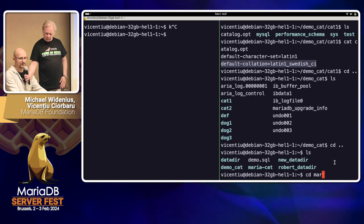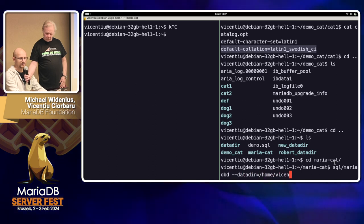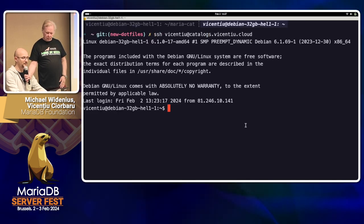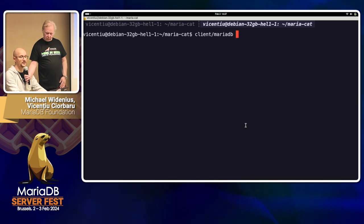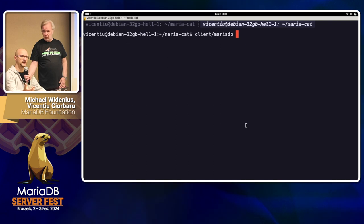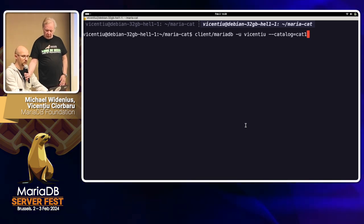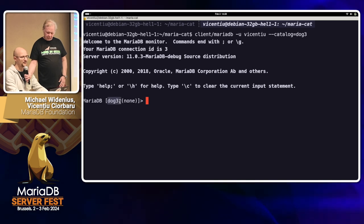Now I can start the server on the data directory. Okay, server started. I'll start a new terminal. I need to use the client that is aware of catalogs. When you install, you get the current user as the one installed in the mysql global priv table, so I can use that user and say catalog equals dog3. Notice the prompt shows we're in this catalog.